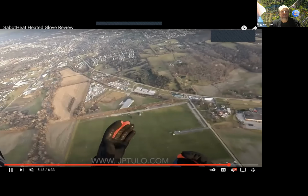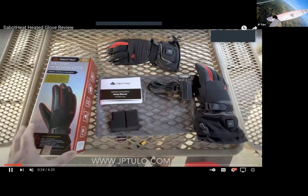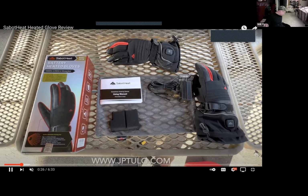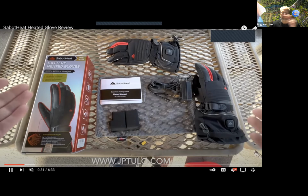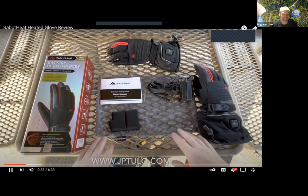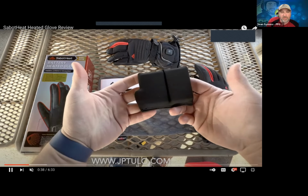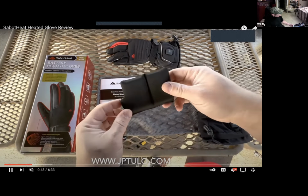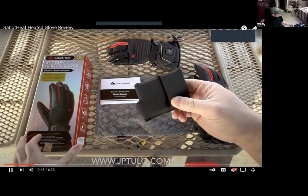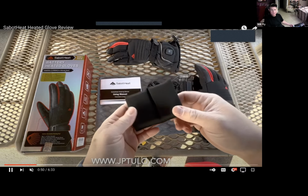Oh, does it? Hey, can you tell me what voltage it's running? Only you would ask a question like that, Eric. This one says 300 milliamps. Well, the milliamps was my next question. Oh, it says washable, heated ski gloves for snowboard. And motorcycle. It's 3,000 milliamp hours. And 7.4 volts. Okay.